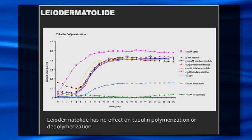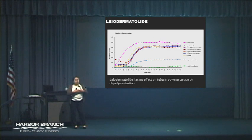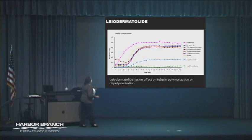Most compounds that cause cell cycle arrest do so by acting upon tubulin. And tubulin is constantly coming together and pulling apart. When it comes together, we call that tubulin polymerization. When it pulls apart, we call that depolymerization. Most compounds that are antimitotic affect tubulin one way.